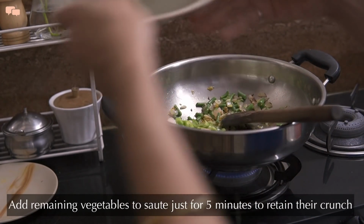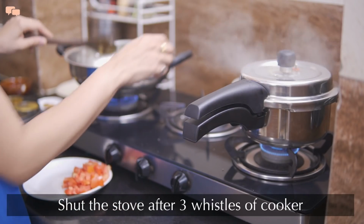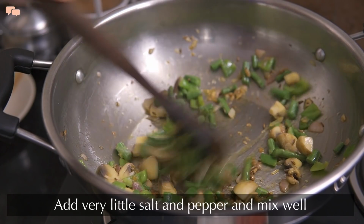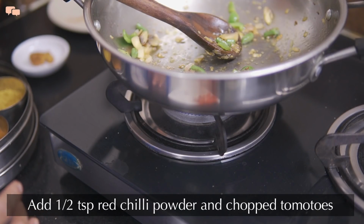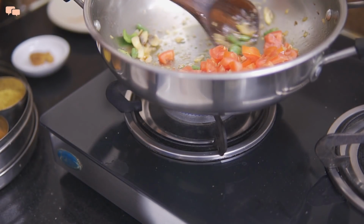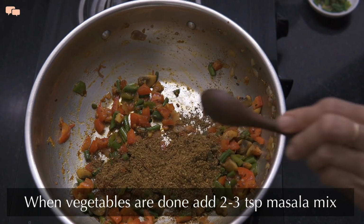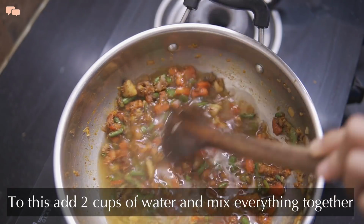The real difference in this dish is made by the great aroma of all the freshly roasted and ground spices. This entire dish has 3 steps to it. Number 1, boiling veggies with rice and dal. Number 2, making bisi bele bhat spice mix. And number 3, sauteing veggies with the spices and mixing everything together in the end. However, to make it even quicker, you can make the masala mix in advance and the process reduces to half. But I like my spice mix freshly made.